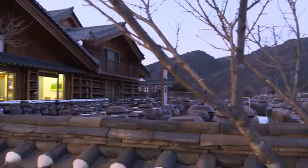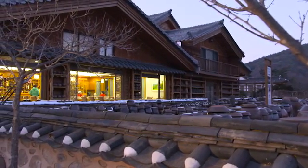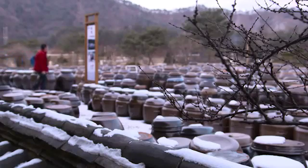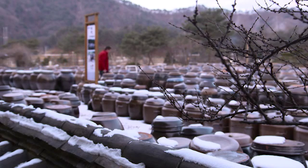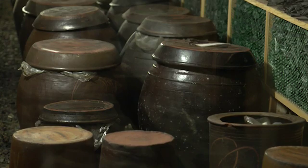Set amongst Hanok, traditional Korean-style houses, you can't help but feel totally immersed in the culture, and the Food Museum takes you on a history of Korean food journey and its evolution into one of the world's most popular cuisines.